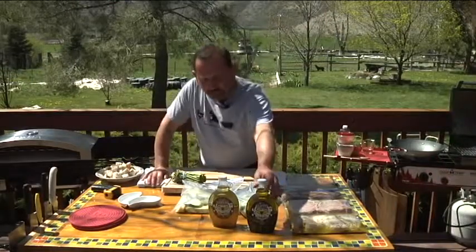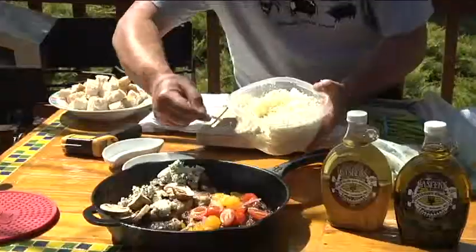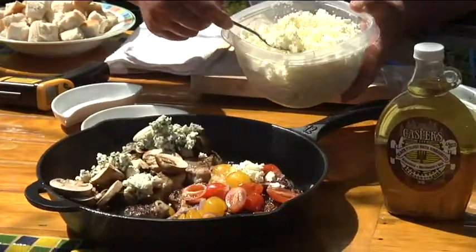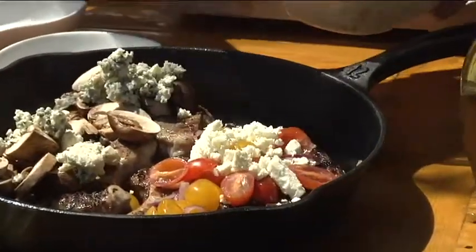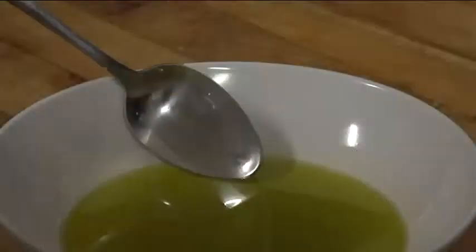Historically, people have used oils and vinegars to flavor meats, vegetables, and cheeses. All the way back to Babylonian civilization, they made their own oils to flavor their foods. The Greeks and the Romans took it up to another level.